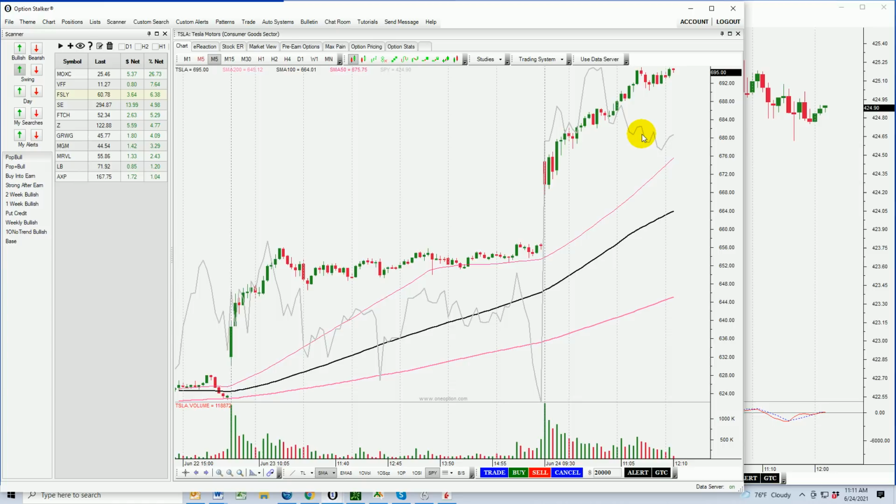Let's say that I come in right here. I think the market's going to bounce. And instead of buying the S&P 500 futures, I buy Tesla. Well, gee, Pete, Tesla's a $600 stock. How do I get leverage on that? I want leverage and liquidity. That's why I trade the S&P 500.